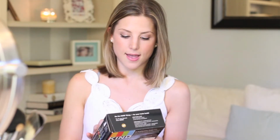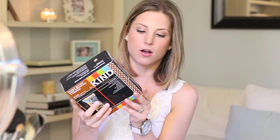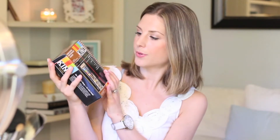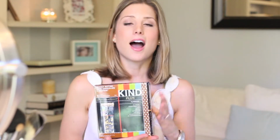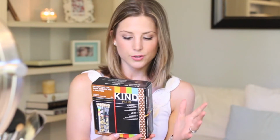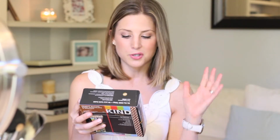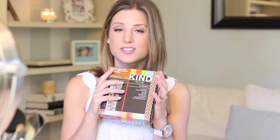I got the Kind bars, and one of my favorite flavors is peanut butter dark chocolate and protein. This one actually came slightly open, but I think that's from shipment. The box seems to come in pretty good condition. And I love these bars because they are low sugar and gluten-free. It has ingredients that you can pronounce. If you look at the ingredients list, everything's very readable, you know what you're getting, and it's such a treat to have.